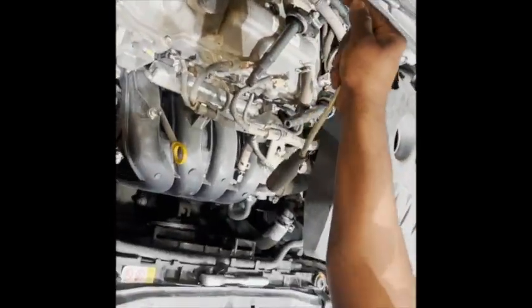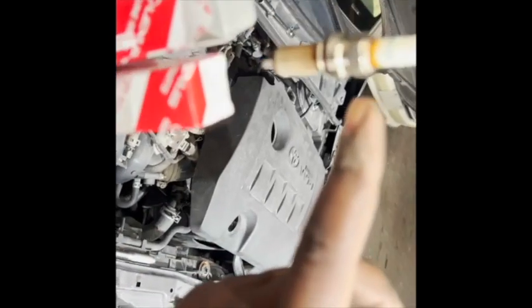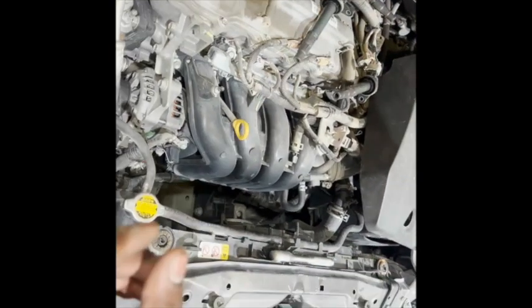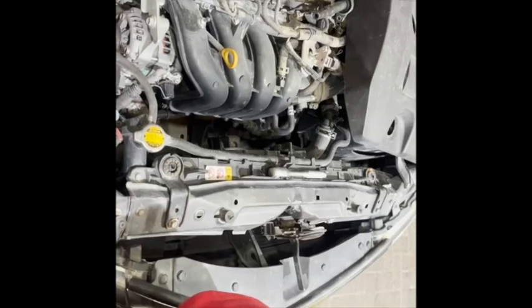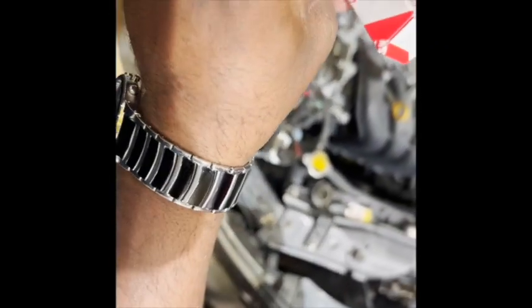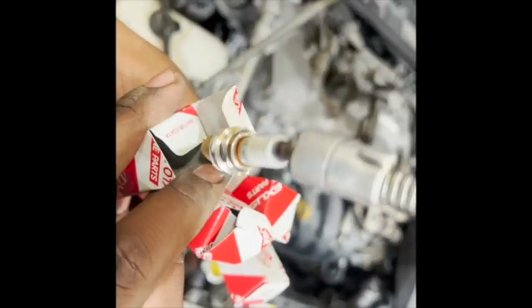After you open, you have to use that magnetic stick to remove the existing plug. As it's hot, I'm putting it back inside. The existing plug inside is of iridium, it's not Denso. I don't know whether the previous owners changed it or it came with the engine like that. I don't know because it's my first attempt changing the plugs. They are very hot.